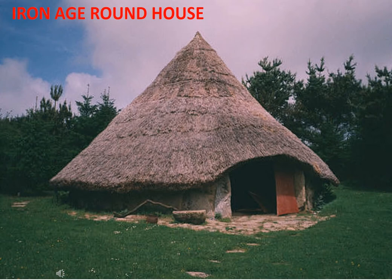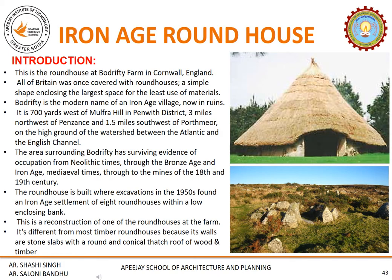The third example of vernacular building in the areas of temperate zone is the Iron Age roundhouses, which is found in the village of Bodrifty in Cornwall, England. Let's have a brief overview of this particular vernacular building called roundhouse. This is located at Bodrifty Farm in Cornwall, England.